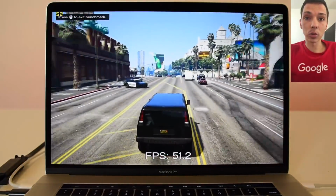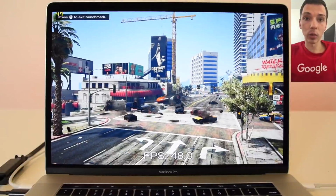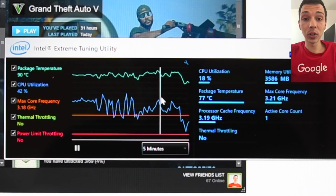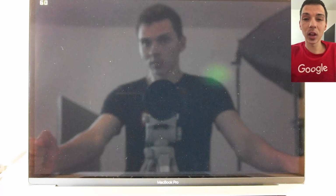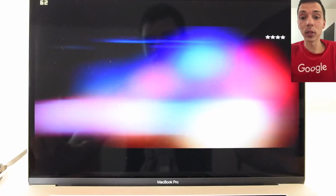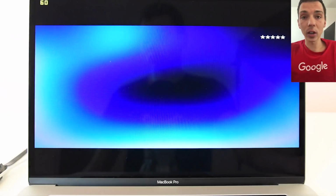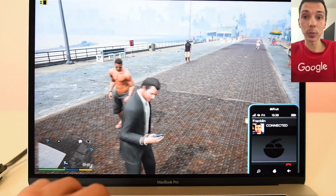So after this, I'm going to show you what it's like walking around outside, what it's like in first person, and what it's like driving. You can also see that there is no thermal throttling at all while playing the game, and that's something that most laptops do when they get really hot: they slow down the specs and then your frame rate drops. Well, you're not going to see anything like that in the MacBook Pro 2016 15-inch.